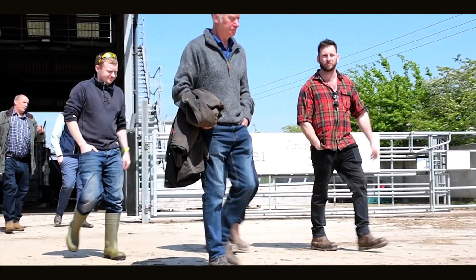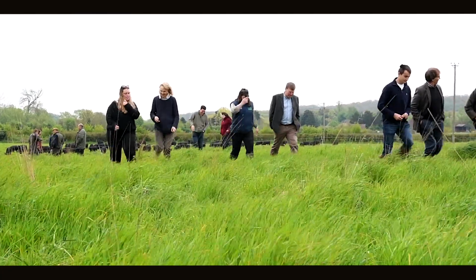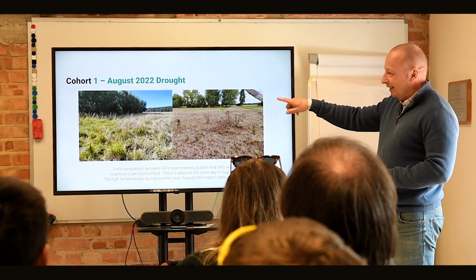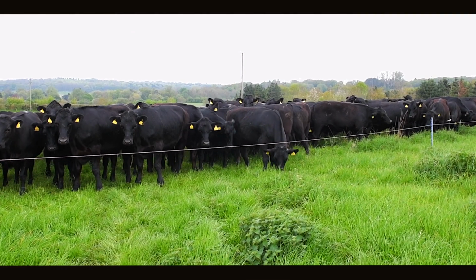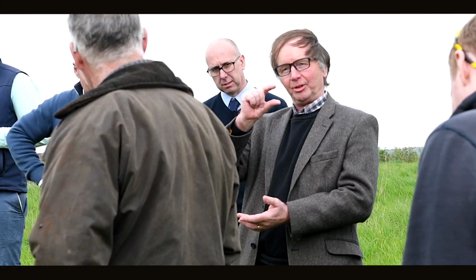Part of the project is around dissemination. So this is dissemination to farmers and agriculture. We've had a group of farmers here today. We've taken them through our learnings to date, some of the things that went really well or haven't gone so well. And we ended the day with looking at our grazing platform. The cattle are out to grass now. A lot of interest around the regenerative grazing and the opportunities that presents.